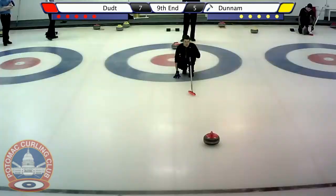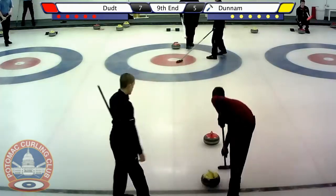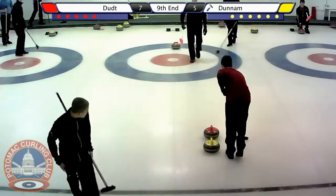Sweeper's trying to hold the line. Nope, he's going to collide with the guard. Just barely bumping it.